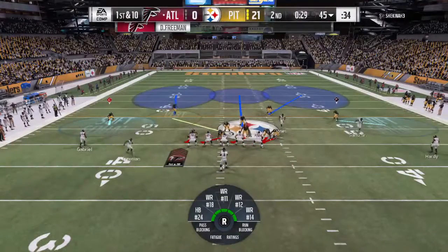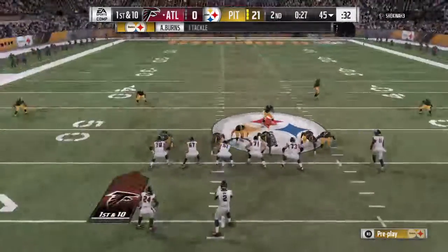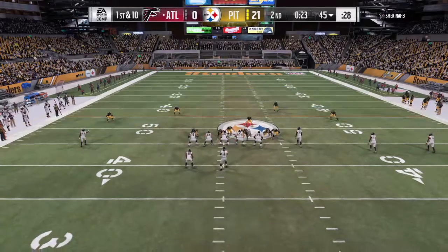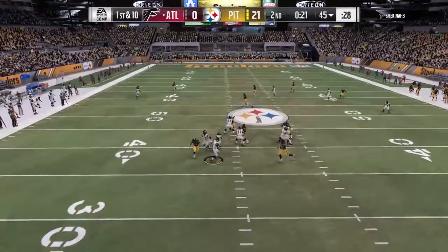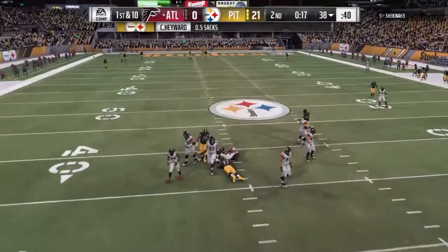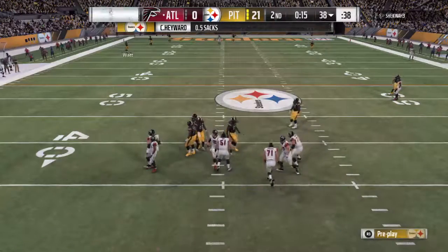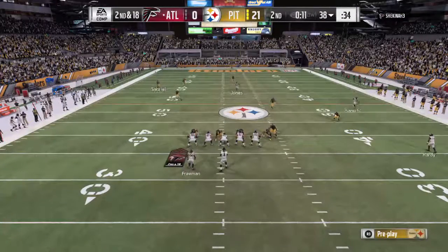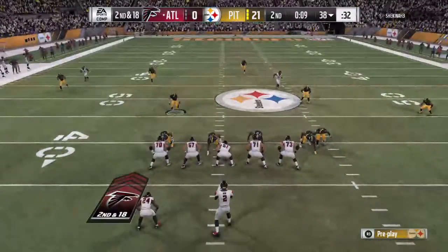A gain of 4 that time as the drive continues. On first down, Ryan. Fighting through, but in the end, the pressure too great, and he goes down. Cameron Hayward in there to drop him, and it'll be a loss of about 8.